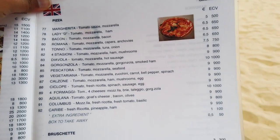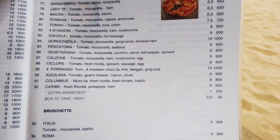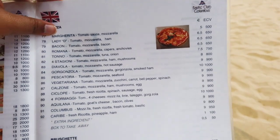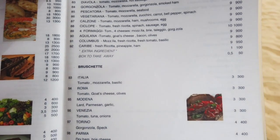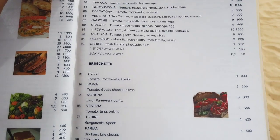So the price range is between 5 and 10 euros. The pizza margarita, for example, it's 5 euros. And then bruschetta, hopefully I pronounce it correctly, it's from 3 to 4 euros.